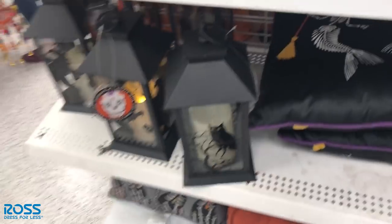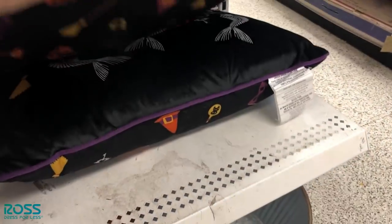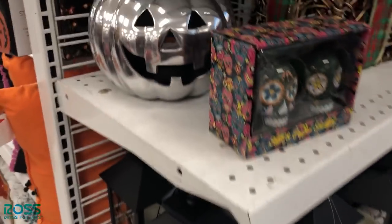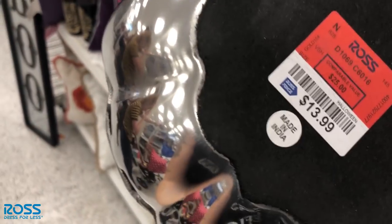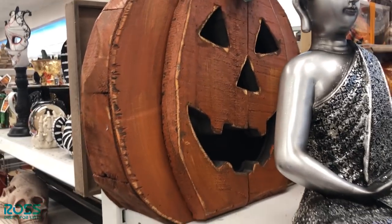Okay, we need to get a trolley. Okay, I have my hands free now, able to really get into it. Do you reckon I can fit a lantern? Oh, that's really nice. $14. I like that big pumpkin too. That would look really nice if you put, oh, you fucking idiot, you're supposed to put a tea light candle in it. Look!